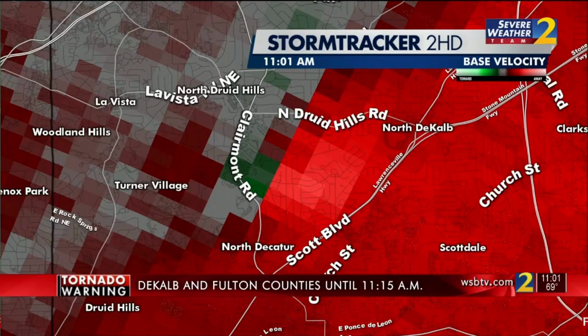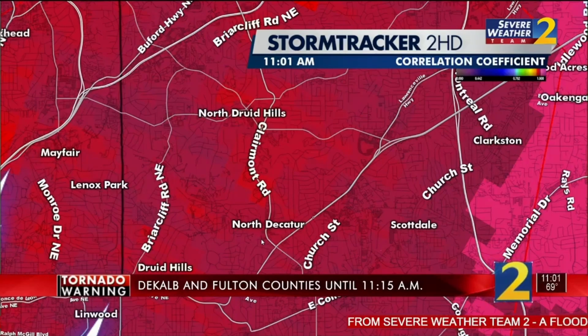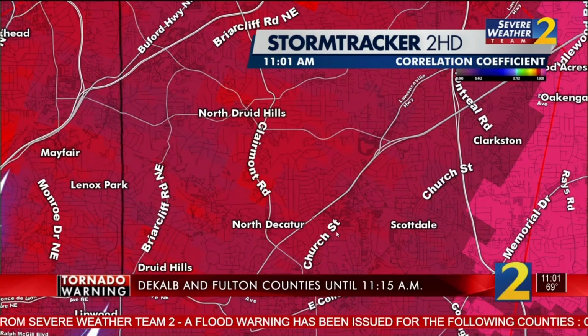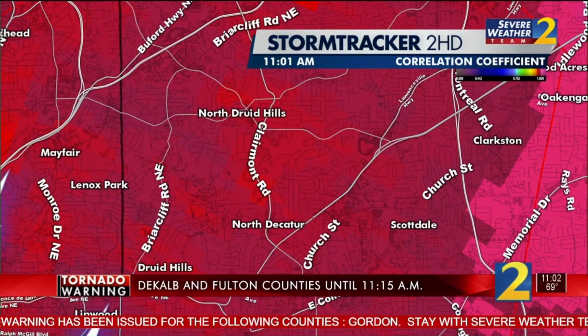I want to go back over to our correlation coefficient mode. This is, again, the mode that can help us pick out whether there is lofted debris in this storm. I do not see that now. We're going to hope that trend continues here. That would be our first sign that this storm has cycled back and has potentially produced a tornado again.